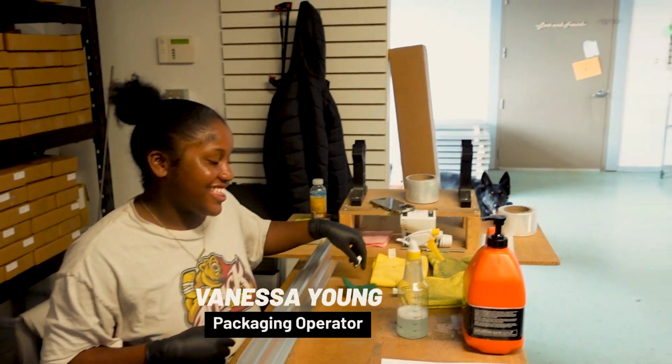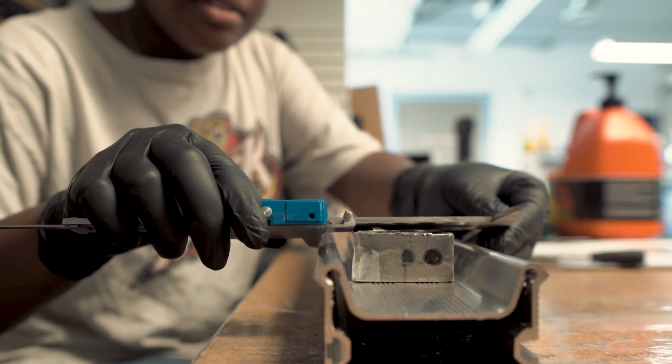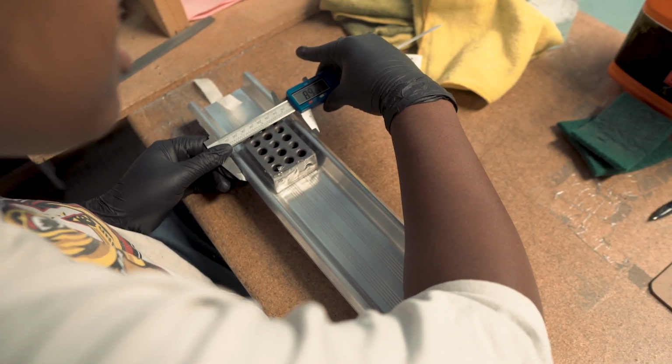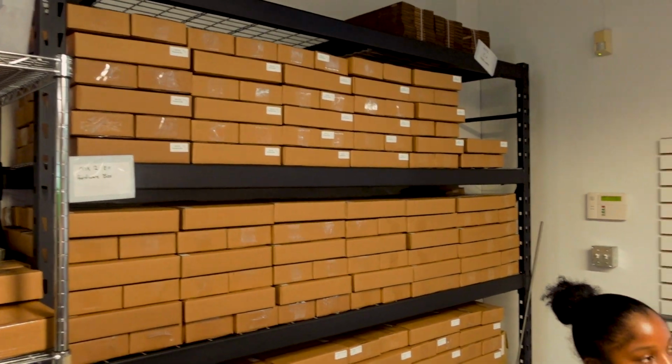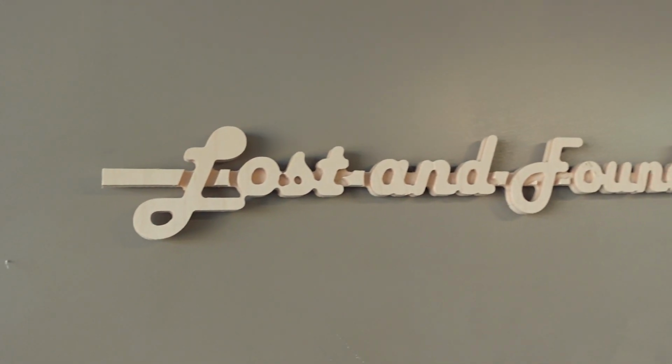Yeah. Vanessa's cleaning up some rails, taking off burrs, making sure that they're all straight and adequate for the machines. You can see on the back there all the gantry assemblies that we have together as well. Should we go to the back? Yeah, let's go to the back.